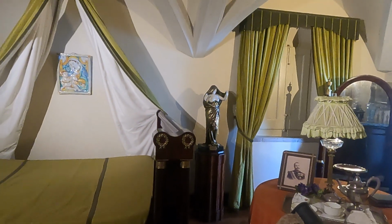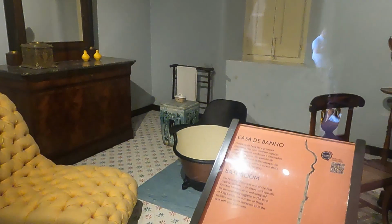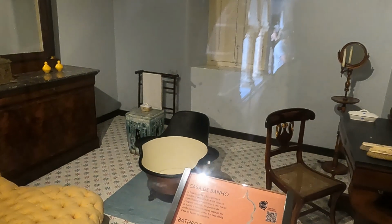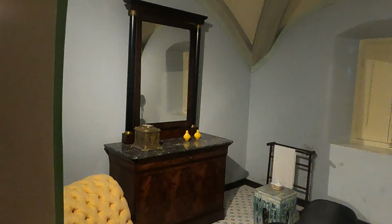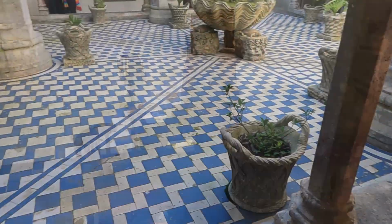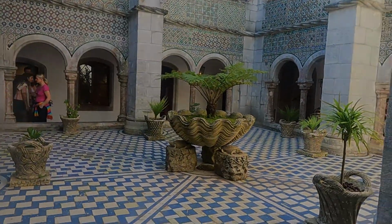In the corner to the right there is a WC. Bathroom. The Palace of Pena was one of the first royal residences fitted with specific facilities for sanitation and designed for personal body hygiene. In the time of King Carlos, the number of these facilities was again increased, as is the case with this bathroom.